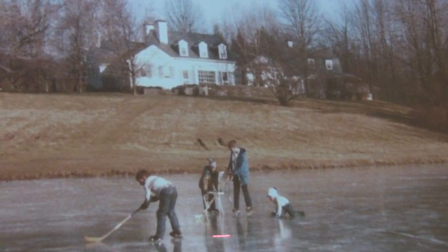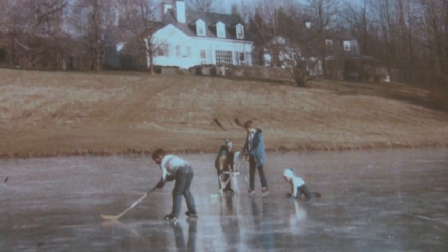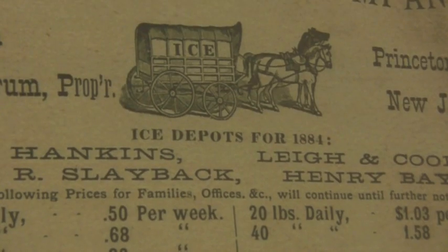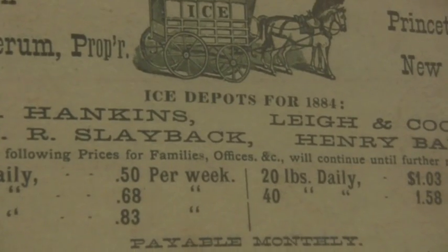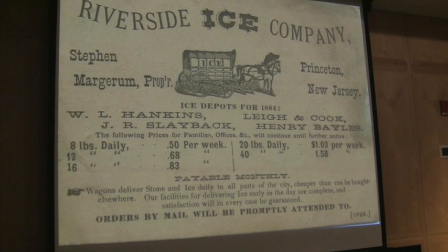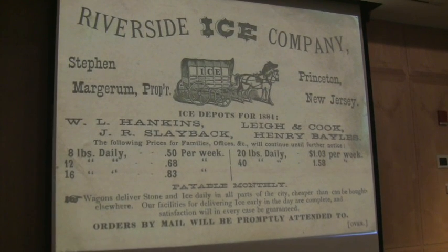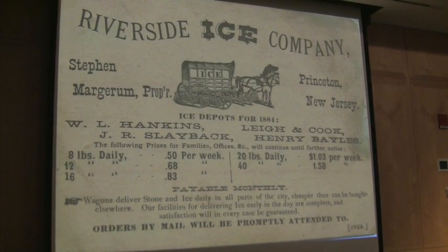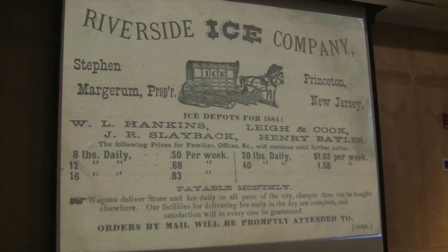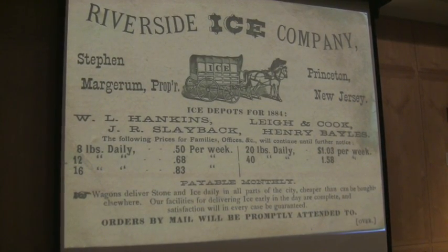And here's the Clark family. Imagine growing up here on this place, and you've got this 7 or 8 acre lake as your front yard. And of course, they're playing hockey, and they're using the ice aspects of the lake, which of course is why it was originally built. So in the 1870s, Stephen Marjoram lived here in town, and he was quite an entrepreneur, and he owned a quarry called Marjoram's Quarry, which we're going to see in a minute, and he started the Riverside Ice Company, and they cut ice from the Millstone River, in an area, I think along Route 27, which is now underwater because of Lake Carnegie.